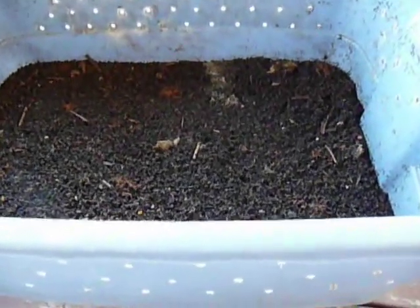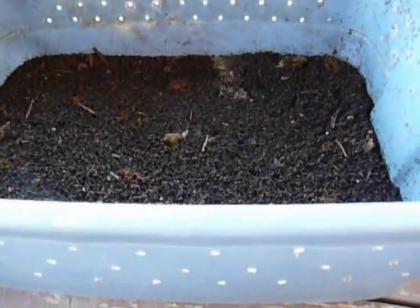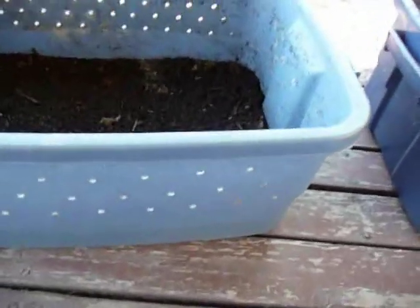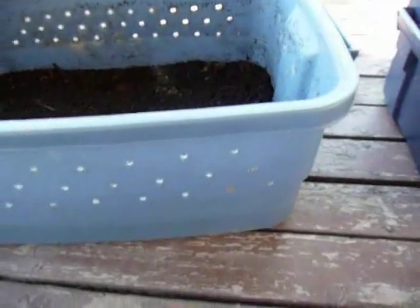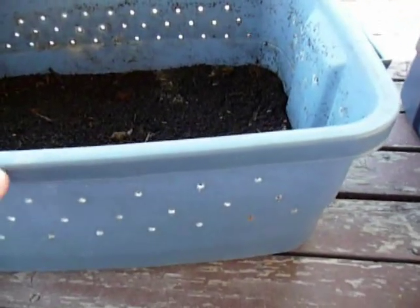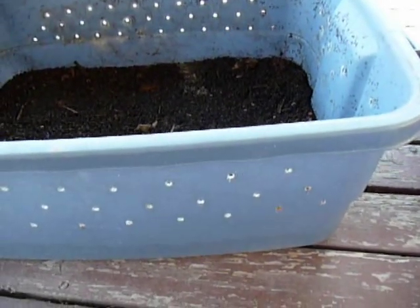Thought I'd do a bit on my worm boxes. There's a lot to cover on these, so check the side box. If there's anything I missed, I'll put it in there. Also, you can look up this information online.